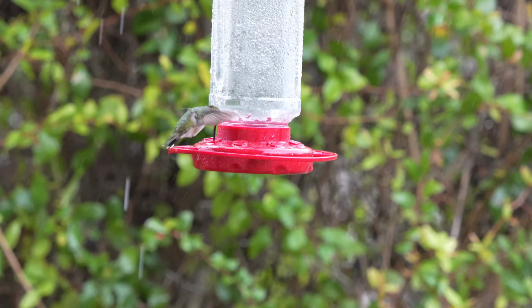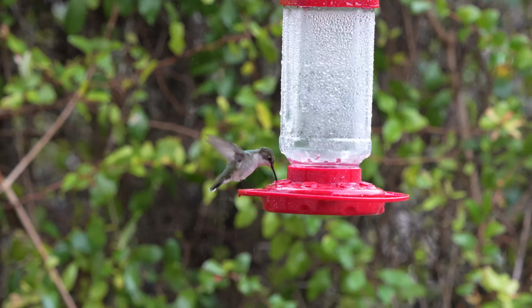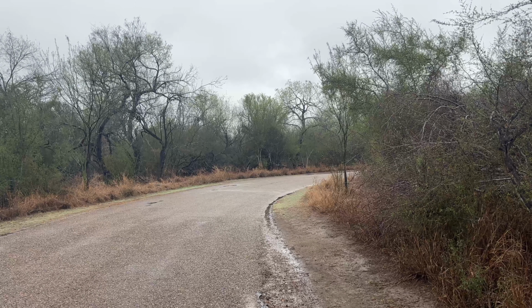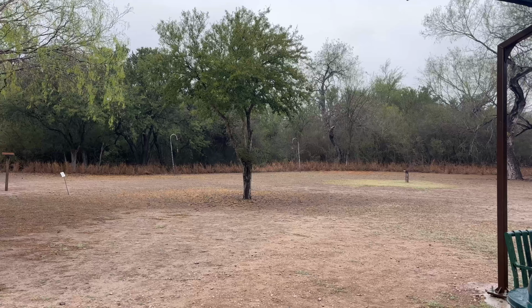It had been a beautiful showing at the feeders up until this point, but I wanted to explore more of the state park to see if I could pick up more lifers. So I continued walking along the roads to see what I could come across deeper in the park.